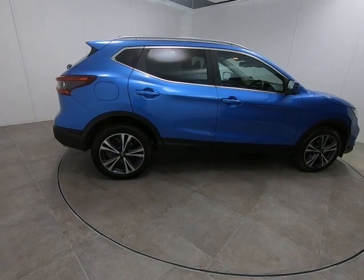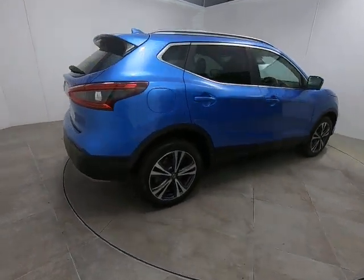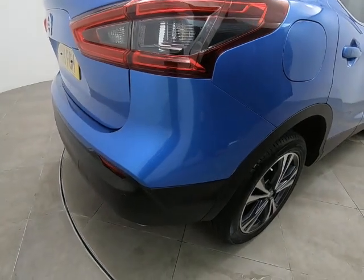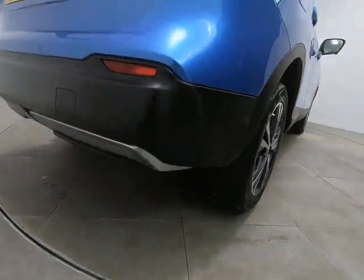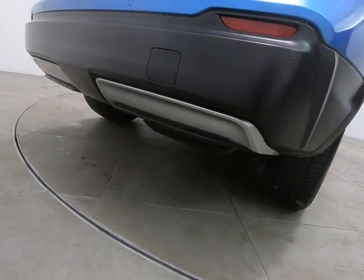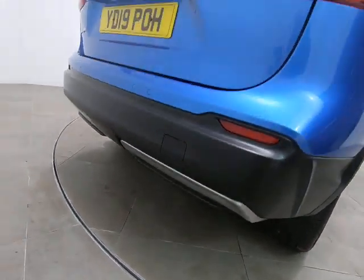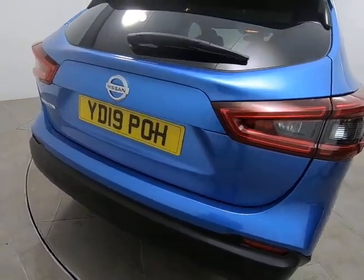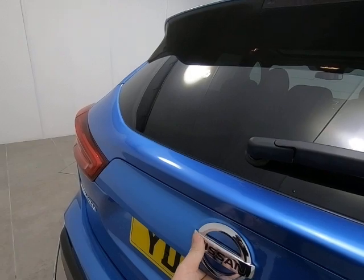Just bringing you around to the rear of the vehicle. As I mentioned at the start of the video, all bumper corners are free from any scuffs or marks. Just get really low down so you can see that's the case with the plastics as well. Car's never backed over anything at all. Nothing to point out on the tailgate either.